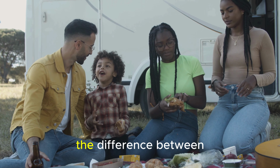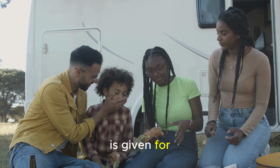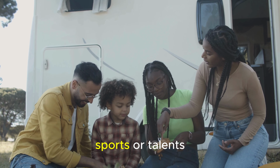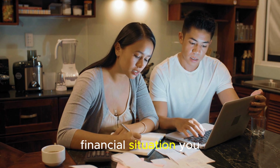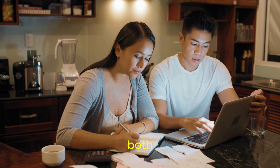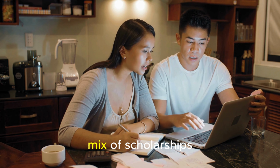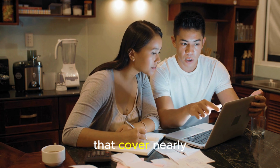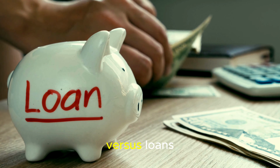Number 11. The difference between merit-based and need-based aid. Merit-based aid is given for academic achievement, sports, or talents. Need-based aid depends on your family's financial situation. You might qualify for both. For example, a strong student from a low-income family could get a mix of scholarships and grants that cover nearly all tuition.